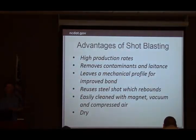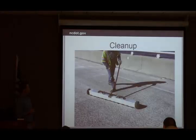Again, it's a fast process. It gets the surface clean, is what we're looking for. Gives it a little bit of a profile, helps with the bond, easily clean. And the main thing for these overlays is it's dry. It's not going to make it wet, and that's what they need.